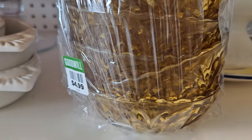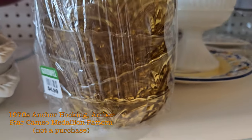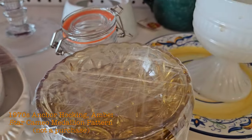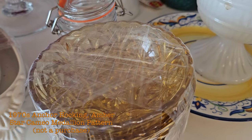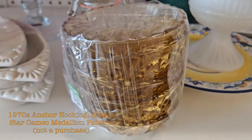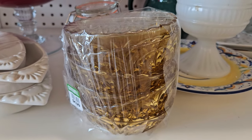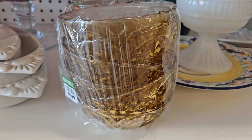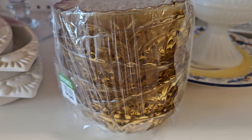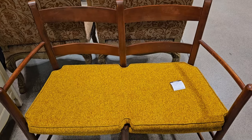That's a good deal. Six vintage little sauce dishes for $4.99. Very good deal. I forget who made those, but I like amber color like that. Very nice for serving a little dessert in the fall.